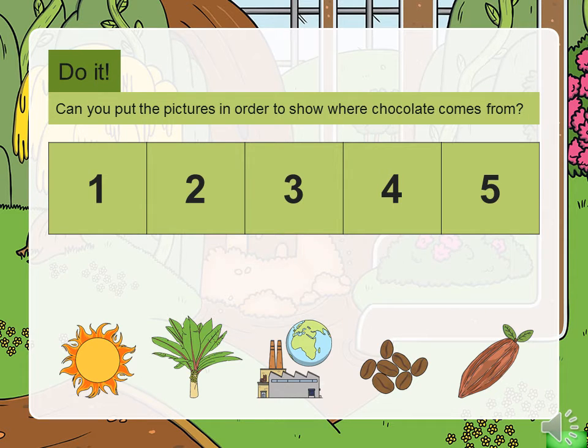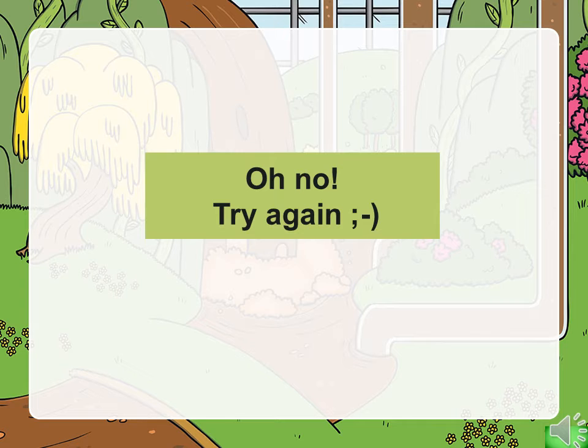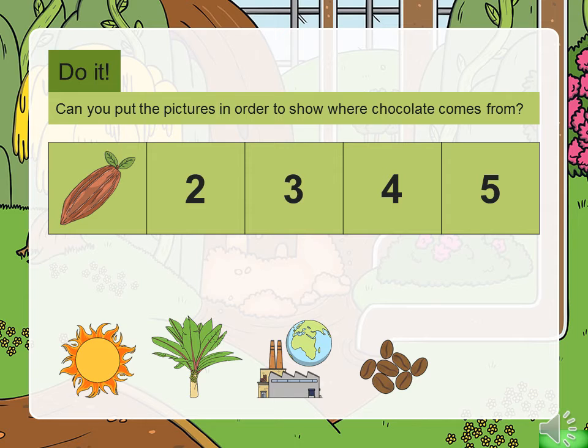Okay, that's a fun game to check your understanding of the steps. Can you put the pictures in order to show where chocolate comes from? Let's start with number 1. Oh no, try again. That's right, number 1 is ripe cacao pods.